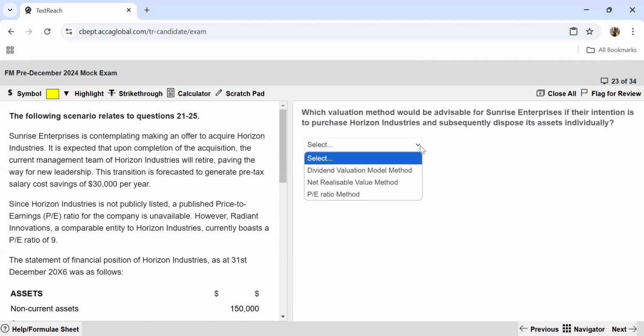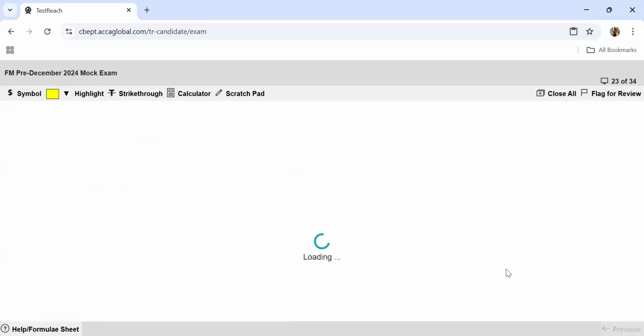So when it comes to the selling of the assets, this specifically relates to the NRV method, because that is exactly what we do. What's the meaning of NRV? Net realizable value means what amount of money will you be able to get if you sell off the assets? So the answer is the net realizable value method.